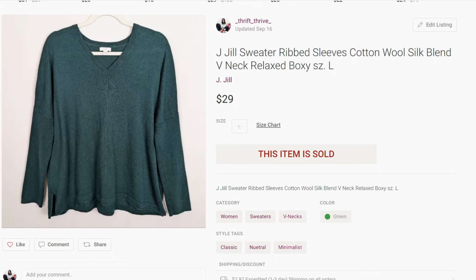Here's just a nice bread and butter sale, and it's from J. Jill, and it's just this nice oversized sweater. It has a V-neck, and it's a wool, cotton, and silk blend, so really great materials. And yeah, nothing too exciting about this. A very neutral, minimalistic, and staple piece to have in your closet, and it ended up selling for $29.